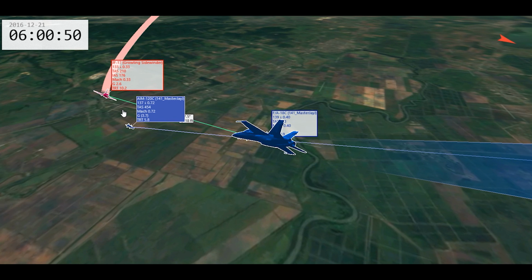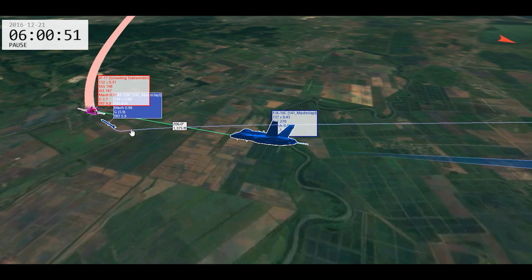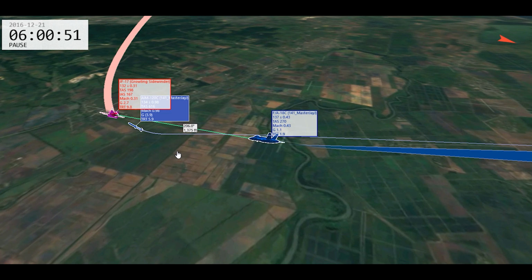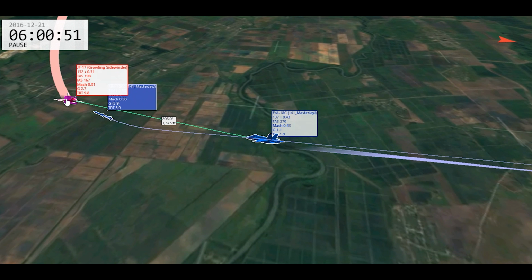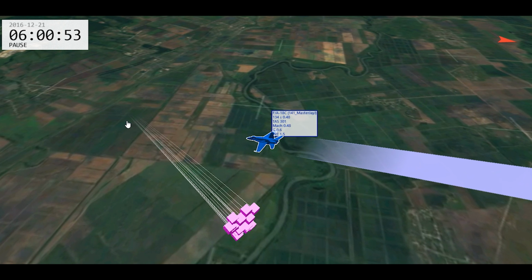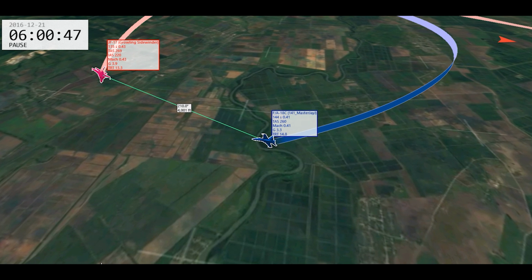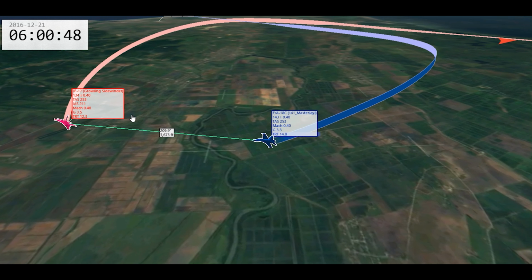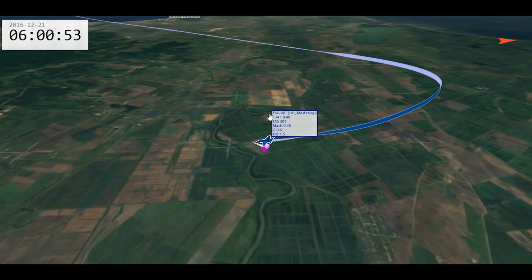So you can see how the AMRAAM can actually be a really dangerous weapon in a merge. This perception that because you're carrying Fox 3s and they're not Fox 2s, therefore they're useless, it's just not right. They can't pull around a circle like a 9X can, but they're very capable of hitting targets very close to you. And honestly, in these BFM situations, they're a little bit more reliable than a Fox 2, because you can't flare them off. So something to consider the next time you merge with somebody.